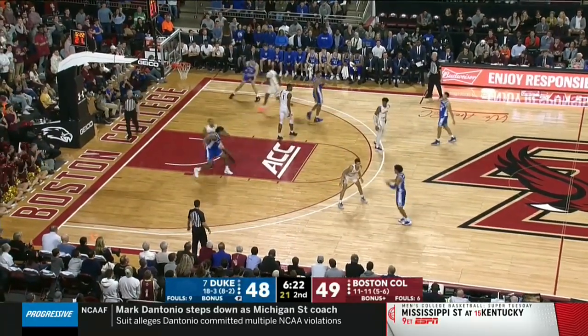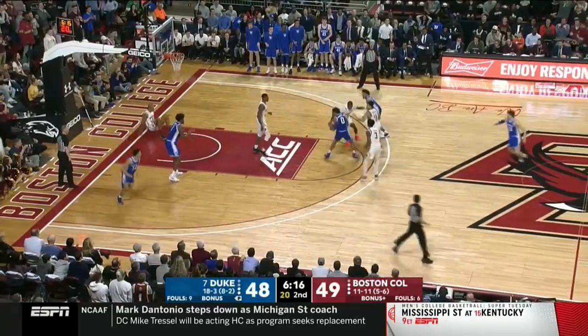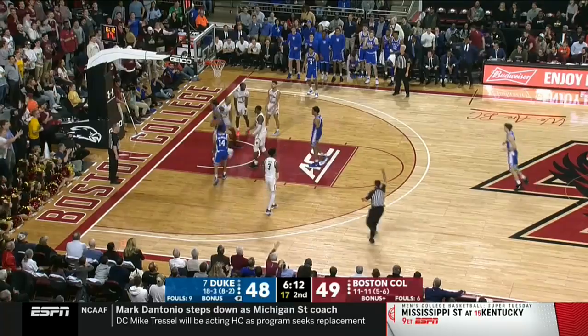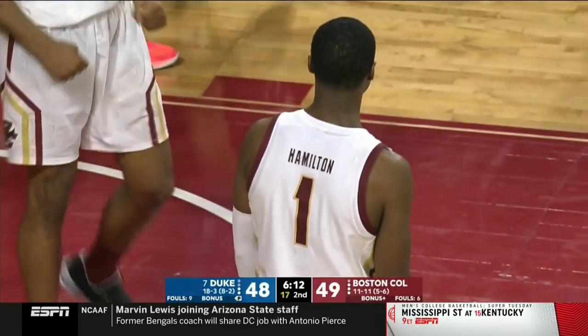Yeah, Jarius Hamilton's gotten some good looks, just hasn't gotten anything to go. Carey again, creating a little space. The Duke bench thinking he got fouled. Now Carey's got it back, squares his shoulders, and this time he does draw the foul, and he'll go to the free throw line. You know, I like that second no-call.